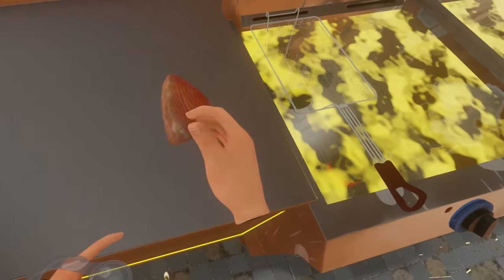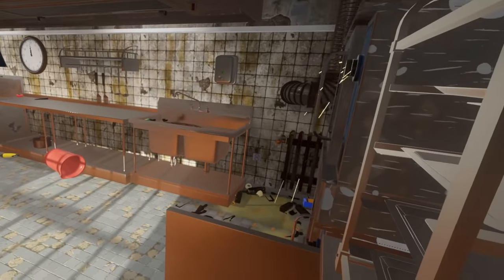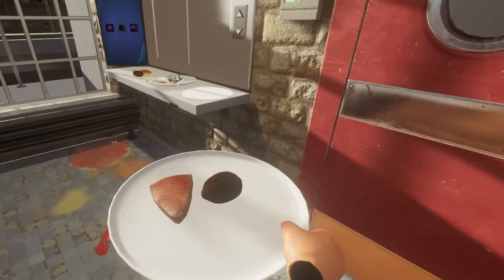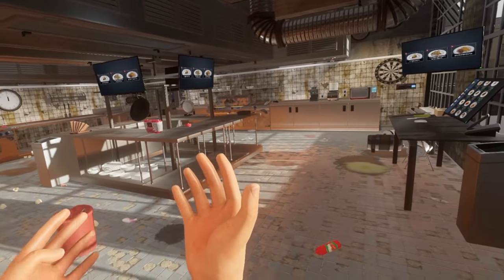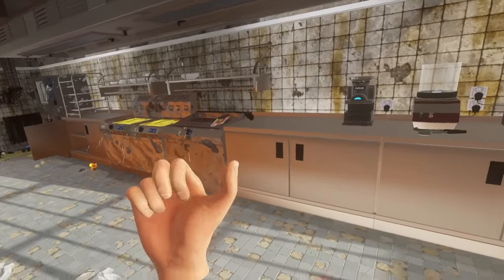Our tuna's done. Yeah! Okay. What's going on at this fucking place? I don't fucking know. Jesus Christ. Here's your tuna, dickhead. I really gotta speed up on these orders because this place isn't gonna hold together much longer. Maybe I shouldn't have bought secondhand appliances.